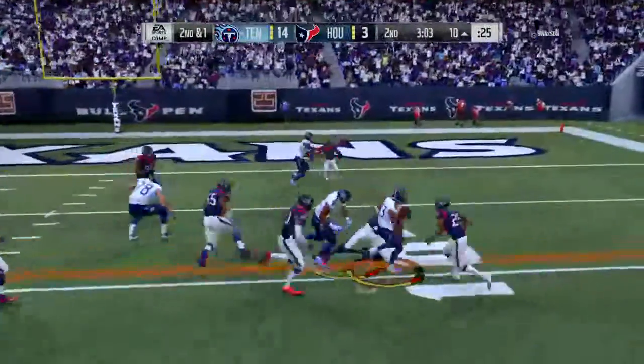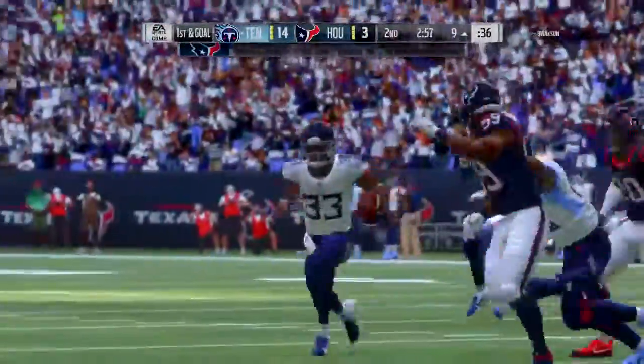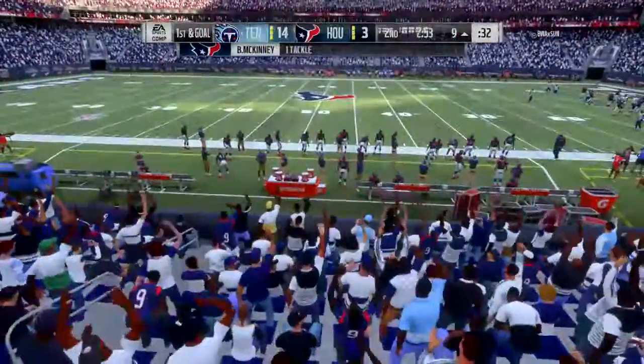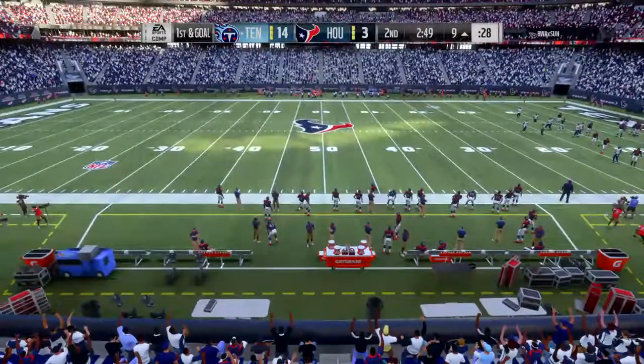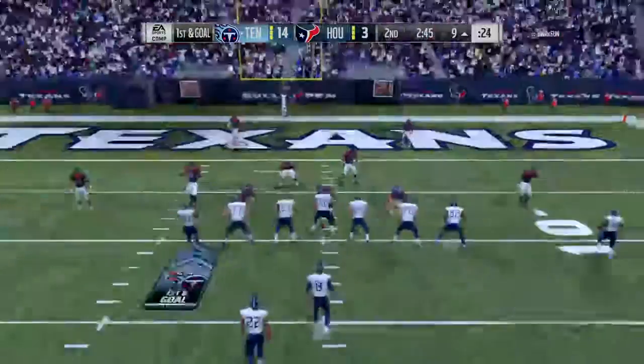Now they'll run with Lewis. And now they're inside the 10 as he's brought down at the 9. They give him 2 yards there as they're set up now with a 1st and goal. What we're seeing from the defense here is a group of guys bearing down, trying to help out their quarterback after he threw an interception. Good stops on the first 2 downs. It brings up a key 3rd down.